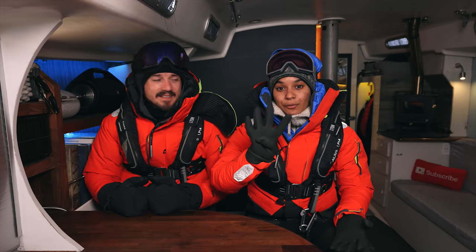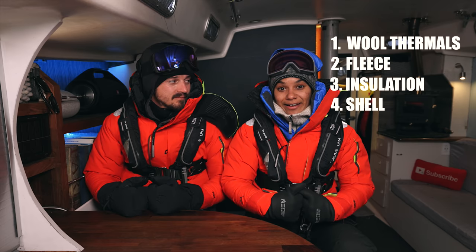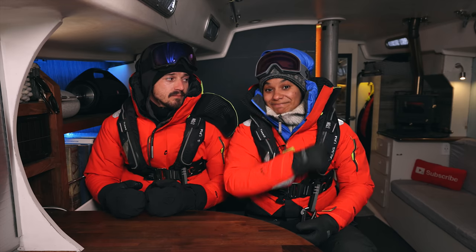In short summary, if you want to know what we've been using, it is four layers: the wool thermal layers, the fleece layer, the insulation layer, which is your puffer jacket, and then the shell. If that's enough information for you, then don't watch the rest of the video. But if you do want to hear more details about each of the layers that we use, then stay tuned and let's get on it.